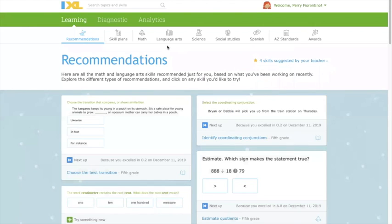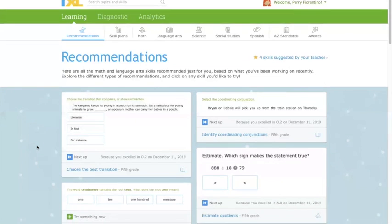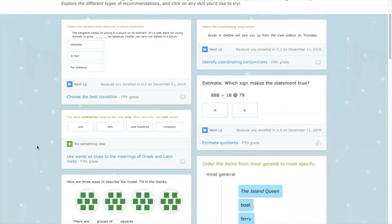Then remember, it is really easy for them to access their skill plan if you want them to work off of the skills on any of those skill plans. But if your student needs even more learning opportunities beyond what you've assigned, you can have them visit this recommendations wall, which again is their landing page. IXL uses the insight from your students' work in progress in their curriculum and also our real-time diagnostic to power personalized guidance for every single one of your students. So each one of your students will log in and they will have their own recommendations wall. They will have their own list of skills that have been specifically selected for them.